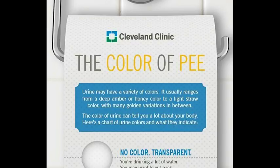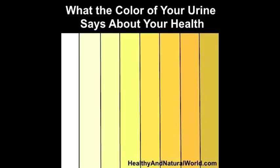3. Orange. Urine that is orange in color can be caused by many different things. You could be experiencing a medical condition connected with the liver or the bile duct. Just check to see if you have light-colored stools too, due to the fact that it might be tied to the same conditions. Also, dehydration can cause a deep orange urine color.